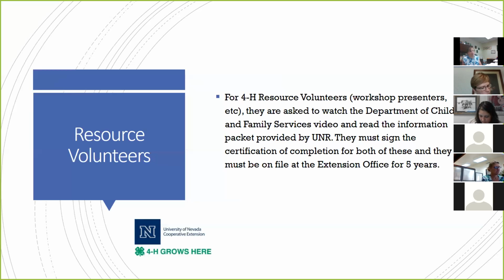But essentially, if you have a person that only chaperones camp, maybe they're a 4-H parent and they're going to chaperone a trip, you do have to have them complete it. They do have to be fingerprinted because it's an overnight event. For those, I consider them semi-resource leaders because they're not involved in the trenches every day. They would not necessarily have to do the orientation videos or the self-study guide unless your county wants them to, but they would have to complete the UNR child protection information.